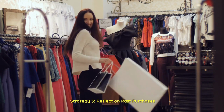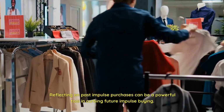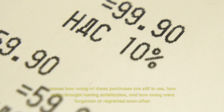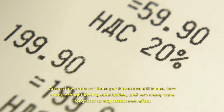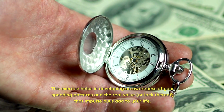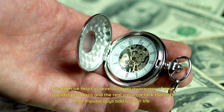Strategy 5. Reflect on past purchases. Reflecting on past impulse purchases can be a powerful tool in curbing future impulse buying. Take time to review items you've bought on a whim in the past. Assess how many of these purchases are still in use, how many brought lasting satisfaction, and how many were forgotten or regretted soon after. This exercise helps in developing an awareness of your spending patterns and the real value, or lack thereof, that impulse buys add to your life.